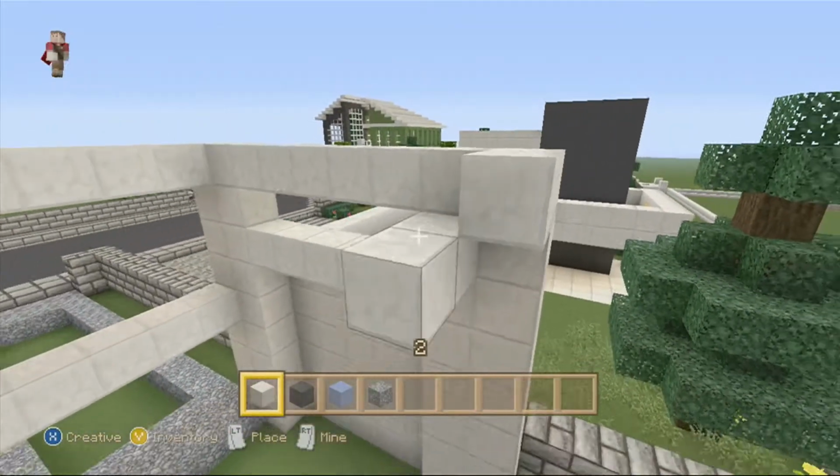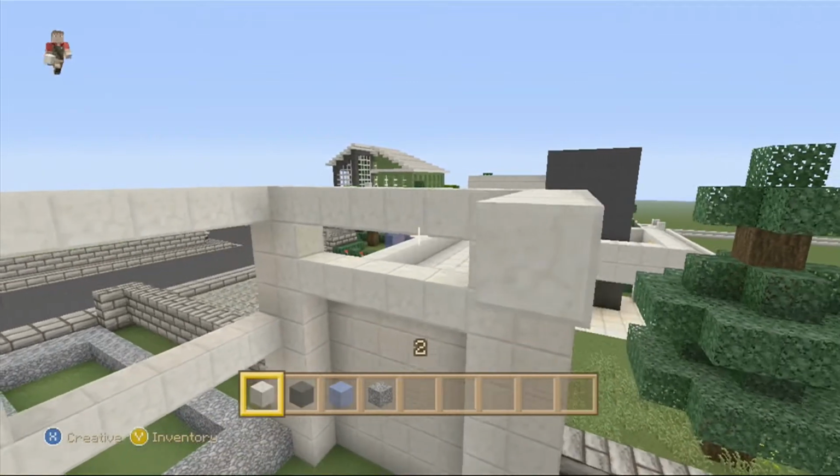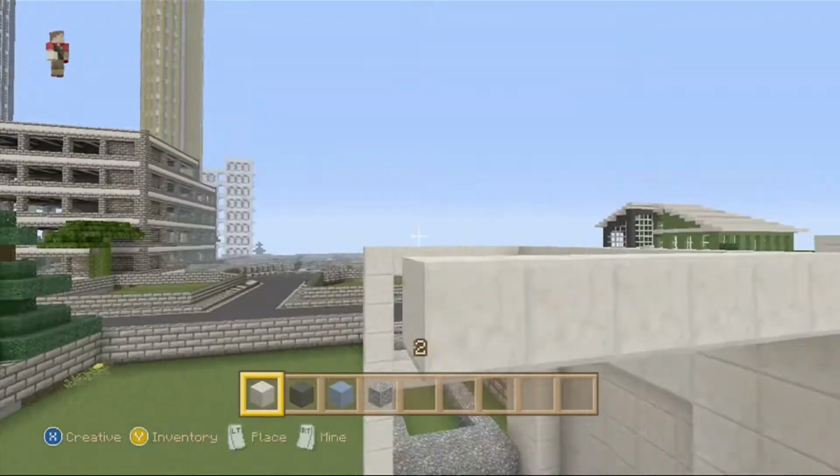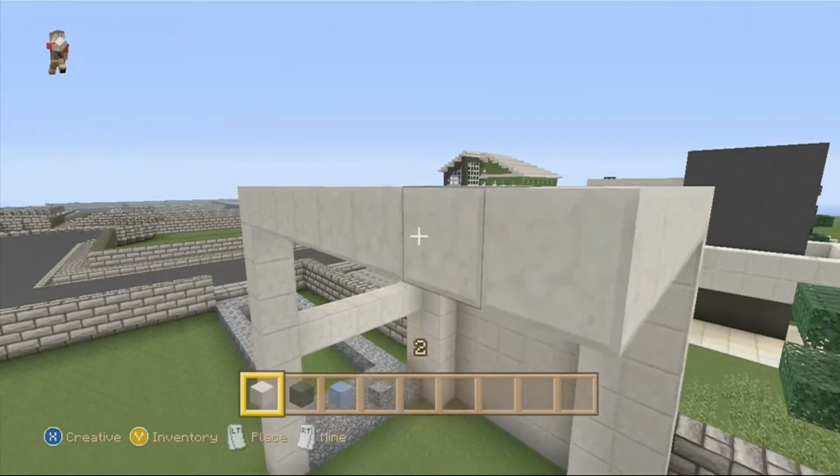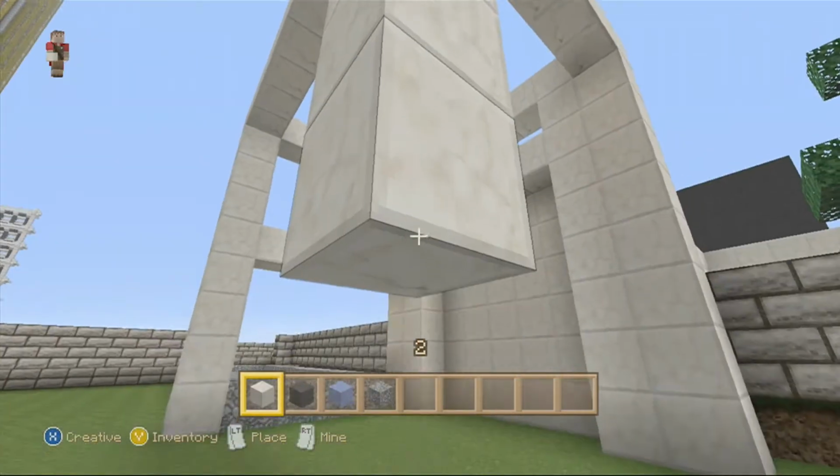Okay, so this gives us pretty much the idea is that I have a second floor on top of my garage. So instead of a patio like I did in a couple of these other houses on the garage, there's just a bedroom perhaps.